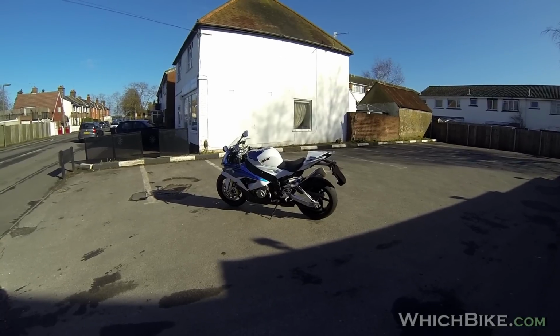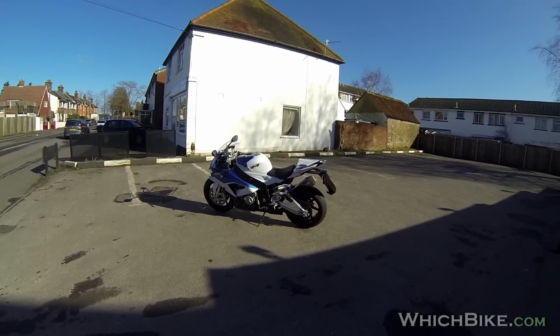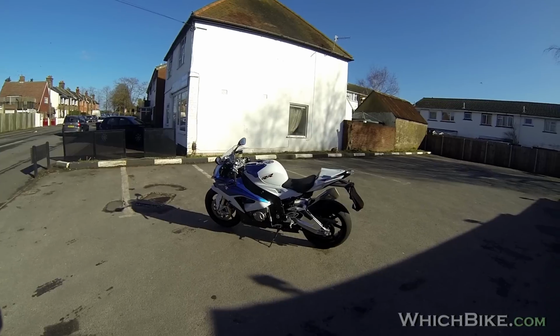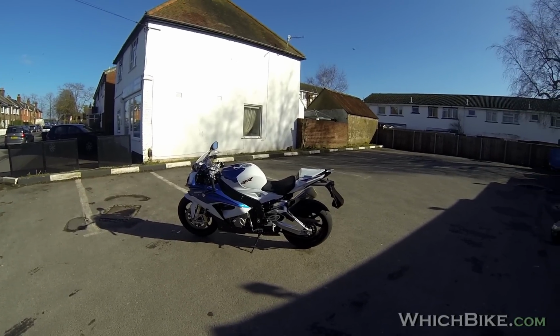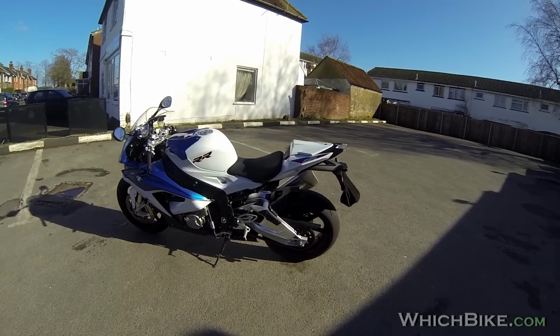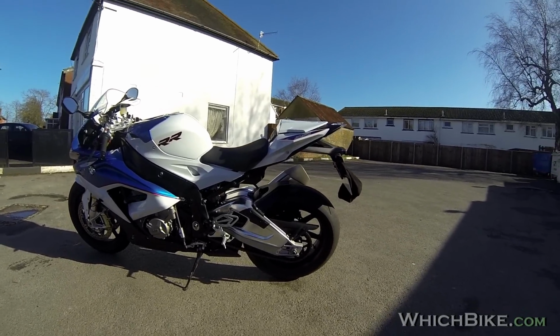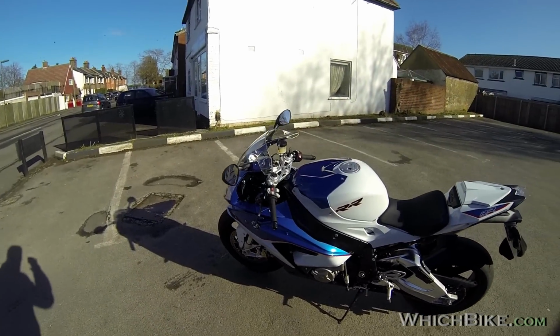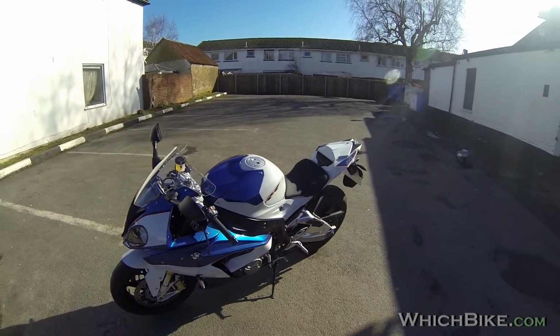The RR obviously stands for rather ridiculous, because this bike has rather a lot of power. In fact, it's three up from the last model. I believe it's like 198, maybe 199. It's got all the power you're ever going to need, clearly, in a motorcycle. Of course, it has popular success on the track as well. It's a rather nice looking bike, actually.